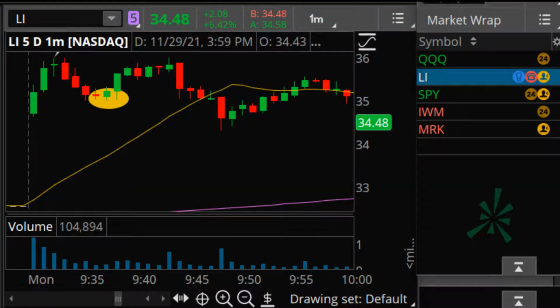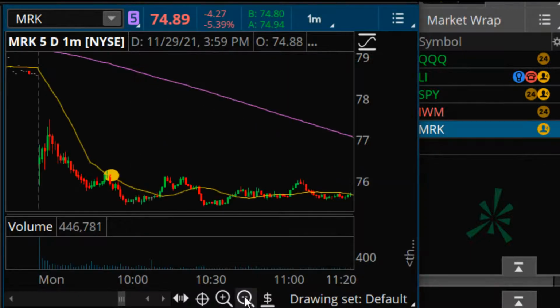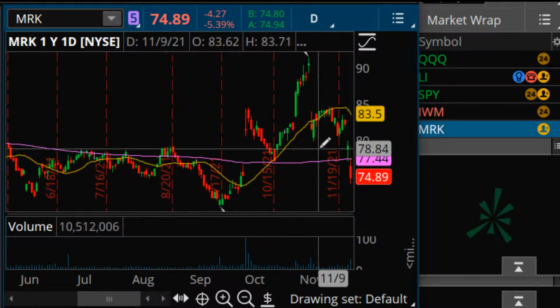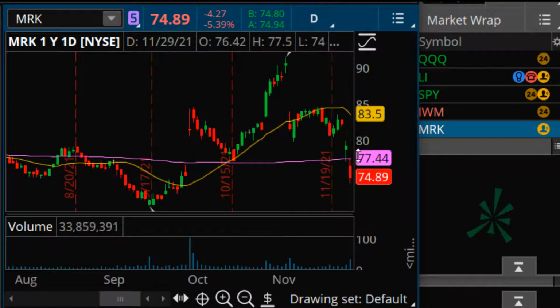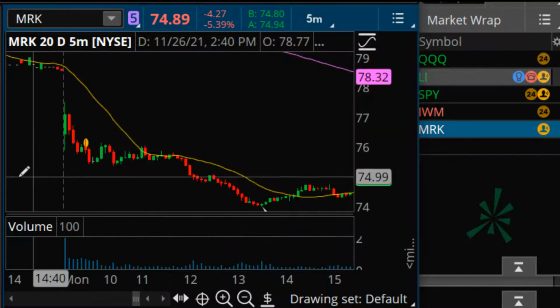That was the LI. That was the first play. Okay, and then there kind of wasn't a lot to do. It kind of took it easy after that. And then Sammy had the really nice call on the MRK. We talked about this a couple times throughout the day, because what was nice about this was the relative weakness. Okay, market gapping up, and this was gapping down. So really nice play on the MRK. Management was really well done as well.